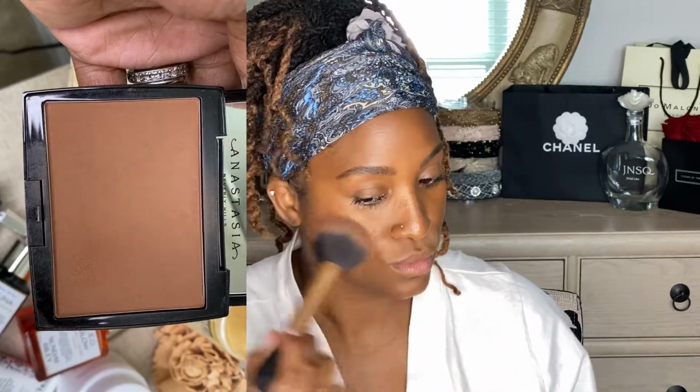Up next is Anastasia Beverly Hills bronzer in Mahogany. I don't know if this is still sold. I purchased this from TJ Maxx, and it was just too good to pass up. So I'm just using this to add some color to my face. And yeah, that's basically it. I'm going to go around my hairline, my cheekbones, underneath my chin, you know, slim out the neck area.